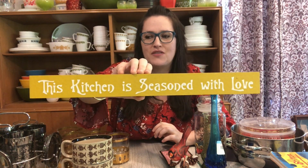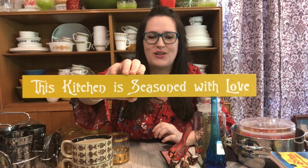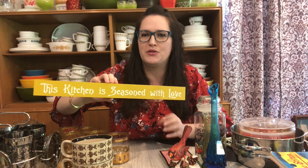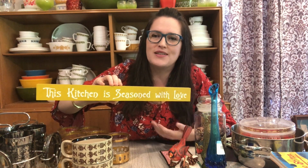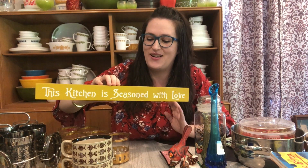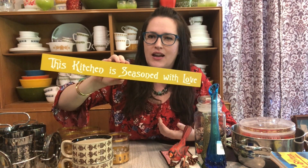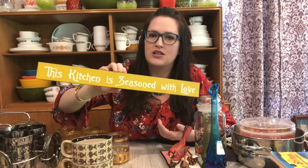I really am a fan of this yellow color, this mustard yellow, and they had it priced at $5, which, you know, is sort of reasonable, maybe not so much for the thrift store, but with my 25% discount, I got it for $3.75, so I was happy with the price. And I think I'm hanging on to it. If not, I'll probably just put it in the booth.